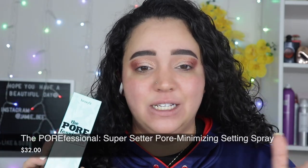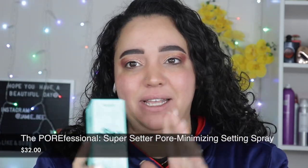And then the next item I said I was going to be trying is the Porefessional Super Setter Long Lasting Setting Spray. I've actually had this for almost a month and I haven't used it. It was sent to me. I'm not gonna lie to you guys, I did not pay for this. It was actually on my Auntie haul a while ago, but it was sent to me for free. So I was like, well, I guess I'll go ahead and give it a try.